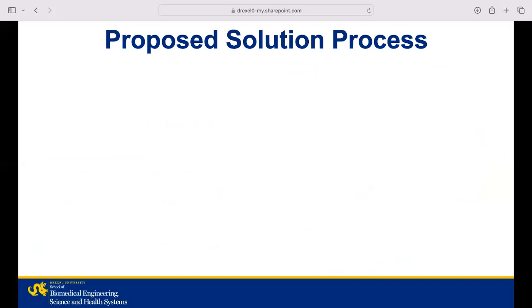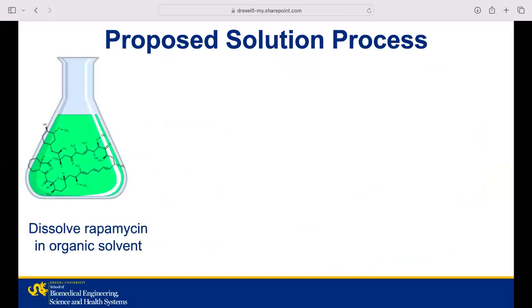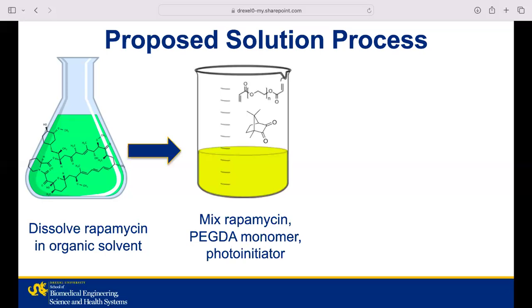So here is my proposed solution process. First, the drug is dissolved in an organic solvent so that it can be incorporated into the resin. I chose rapamycin because it's commonly used in drug-eluting stents, and it inhibits smooth muscle cell proliferation, so it reduces scarring and restenosis that I was talking about earlier. This is then mixed with the monomer, the photoinitiator, and any additives to make the resin.